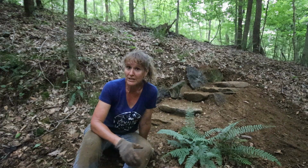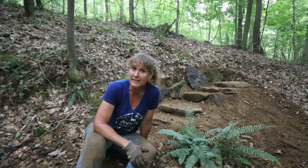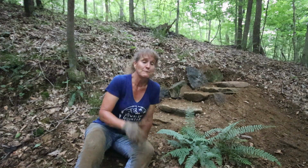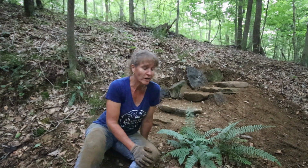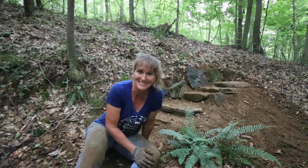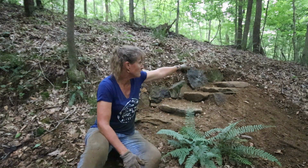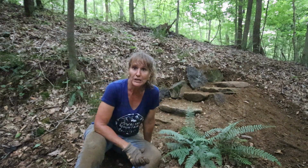Well, friends, I don't know if you can hear that storm coming in, but we are gonna get stormed on, so it's time to head home. I'm super happy with my steps so far. We are up to 7 steps, and I think it's gonna take at least a dozen. My goal is to get up to those trees that are right up there above me.